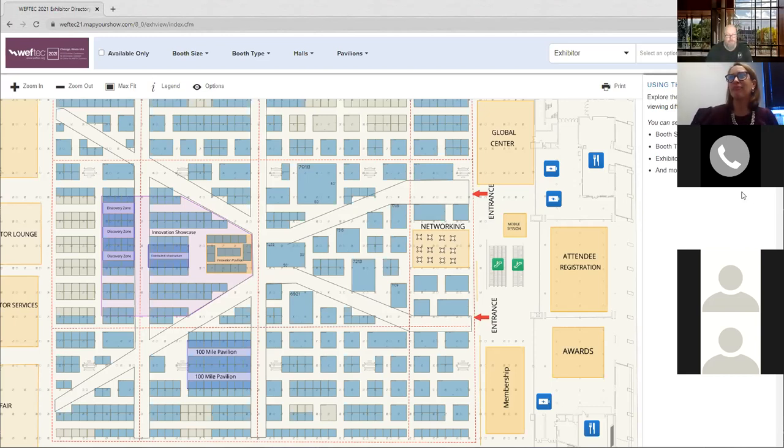Thanks. All right. The 2021 floor plan has been designed based on the current guidelines for health and safety in order to provide physical distancing throughout the hall. And we will keep evaluating the requirements to see if any changes can be made along those lines. So we are going to go ahead and start this in the North Hall, and I'm going to move in this direction.